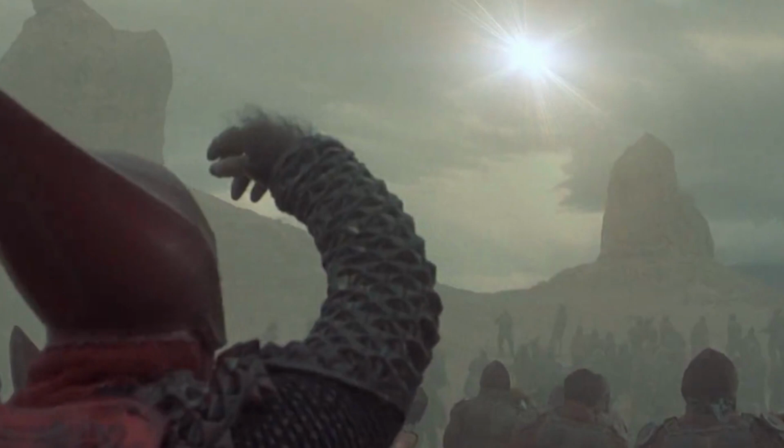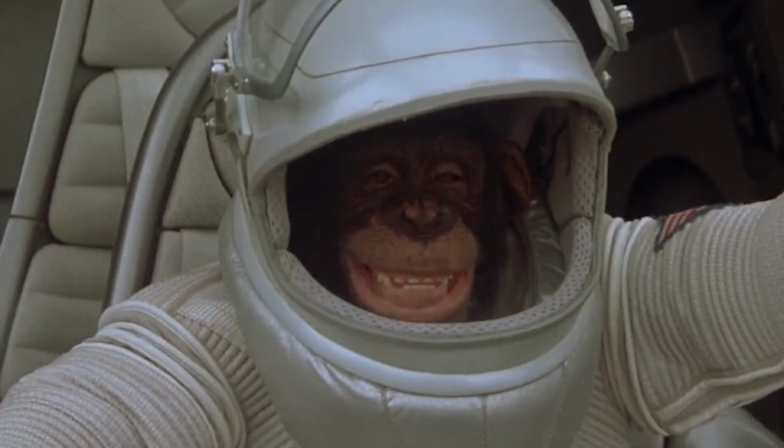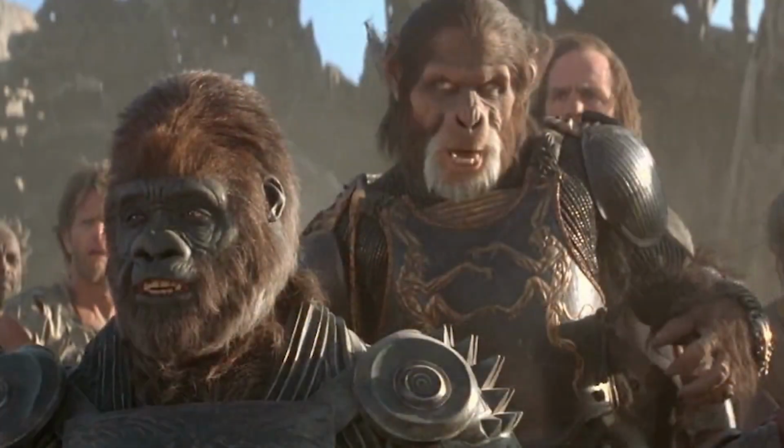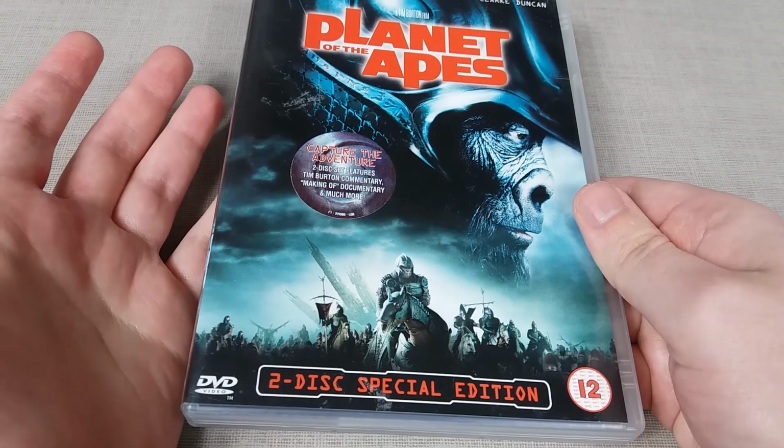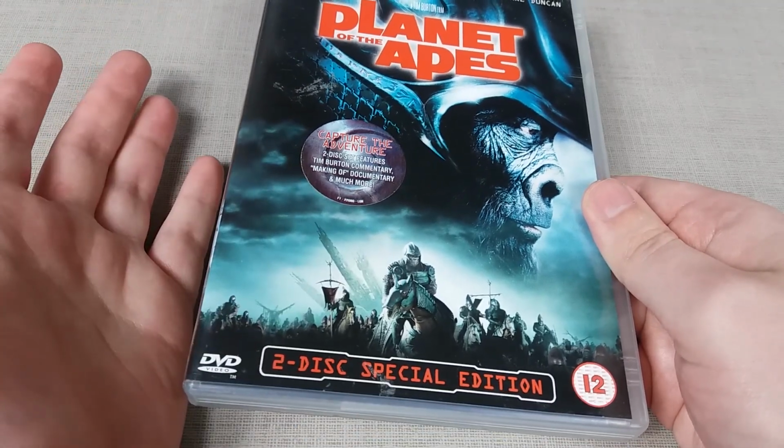by the space pod from the beginning of the film containing Pericles the chimp, as this lands mid-battle in the Forbidden Zone, and for whatever reason, the ape characters believe Pericles to be the return of their god, which is where things really do go downhill and get incredibly convoluted.